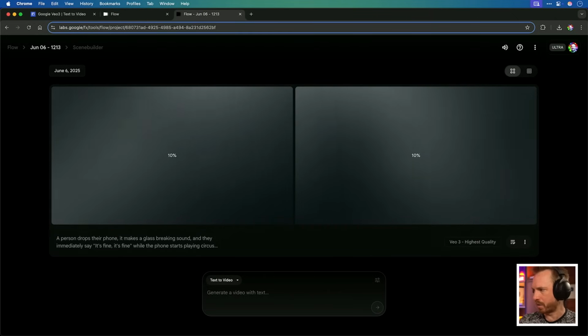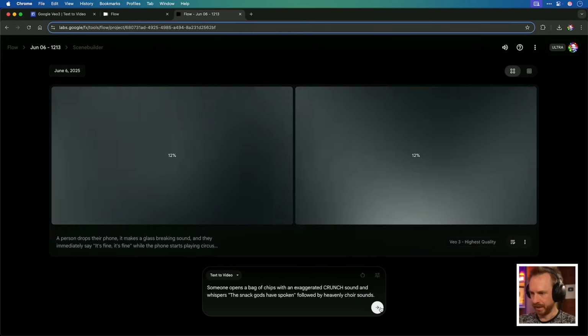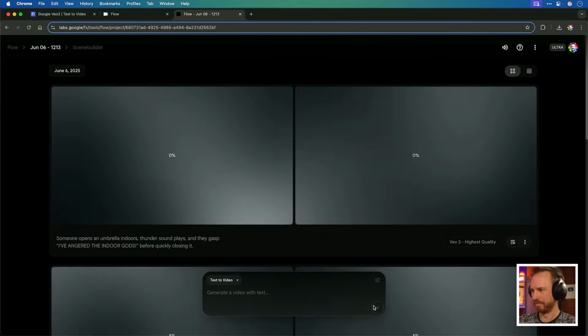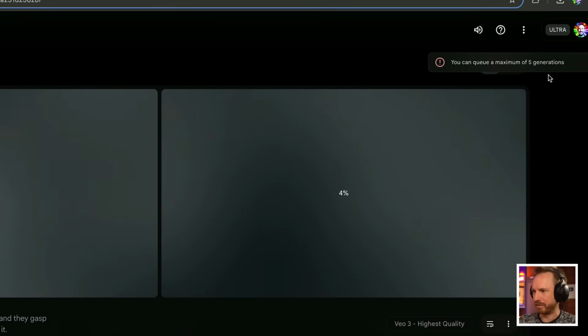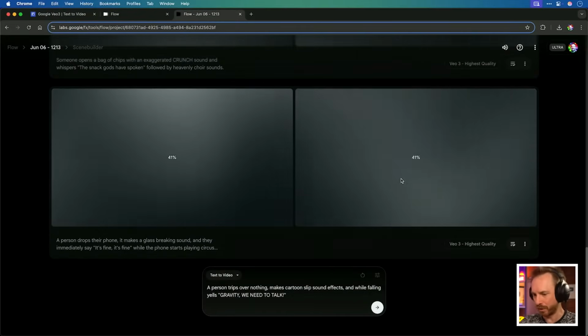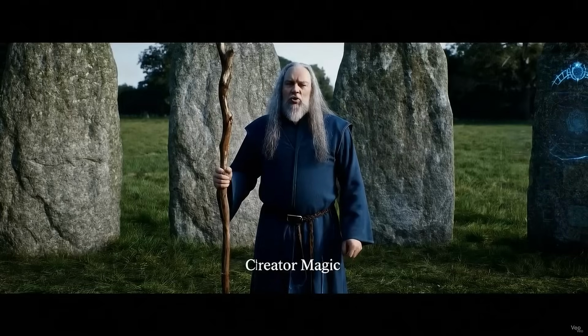Now, you can do up to 5 generations at the same time, so let's do so. Here's another one, and another prompt going in. Another. No, you can queue up to a maximum of 5 generations. So these are all rolling away. You can see this one is nearly halfway through. While we wait for my generations to create, let's stitch together a few generations I've made over the last couple of days since gaining access to Veo 3.